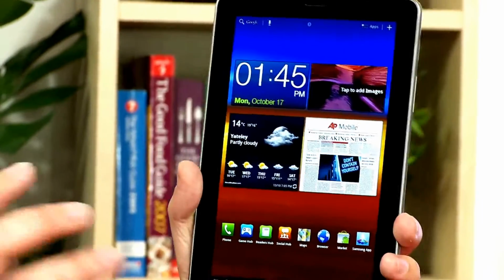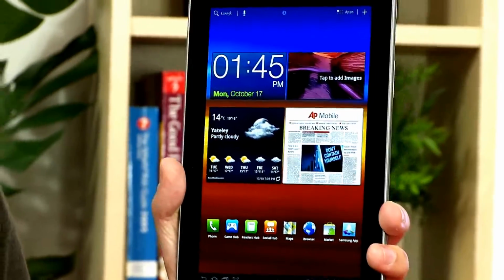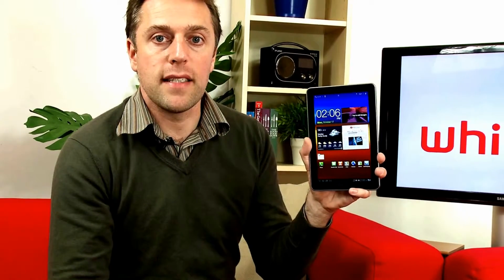It should be launching in the UK in time for Christmas, and when it launches, we'll be buying it and sending it to our lab so we can test it to see how it compares to other tablets on the market.